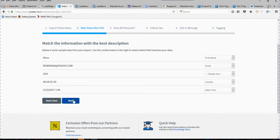Okay, and then you hit next, and I've already imported these, so I'm not going to do that. But it basically walks you through which list you want to add them to, which email you want them to get next, and whether you want them to double opt in. You can say yes or no on each one. They'll also ask you where they came from, and you just click from a source that I bought them from, or something like that. Then it asks you to put in the website address, and I just put in the opt-intelligence address, and they've gone in just fine.